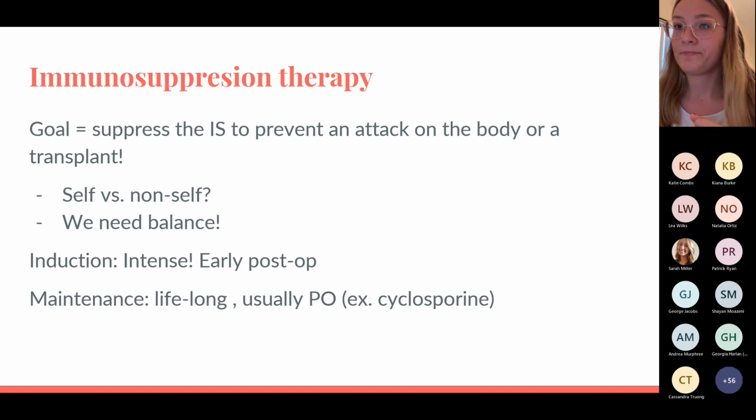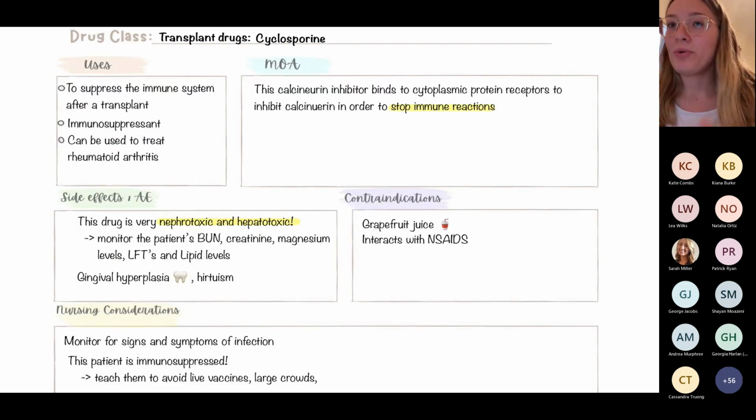Okay, cyclosporin. So let's talk about our 3 bullet points for cyclosporin. This drug is very hepatotoxic and nephrotoxic. Therefore, we are going to assess your LFTs, which is your liver function, and your kidney panel, your BUN and your creatinine. Because the whole goal is to stop immune reactions, our patient is very susceptible to infection. So we're going to monitor for signs and symptoms of infection. Remember your general immunosuppressive therapy protocol. Avoid live vaccines, loud crowds, kids, throw your toothbrush in the dishwasher. That's an NCLEX thing.